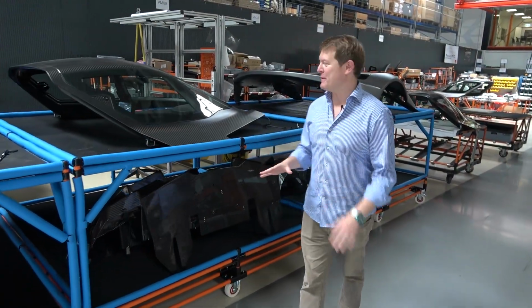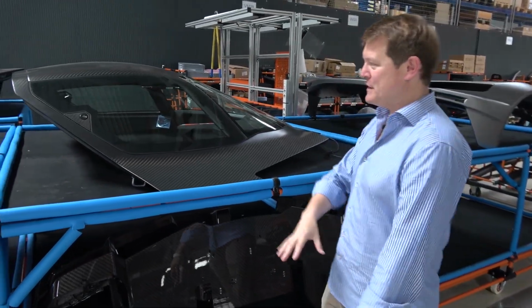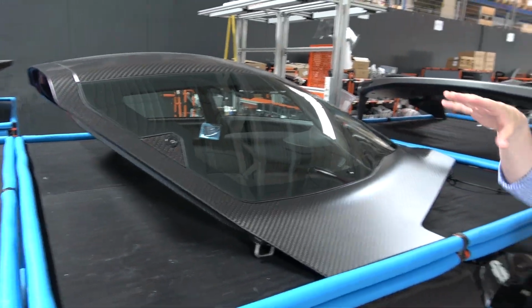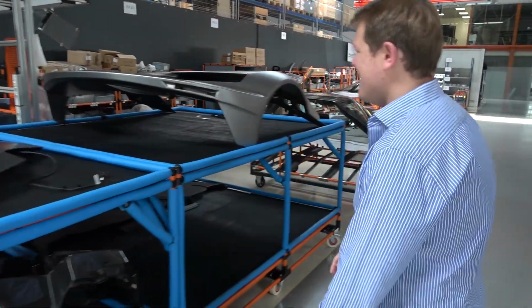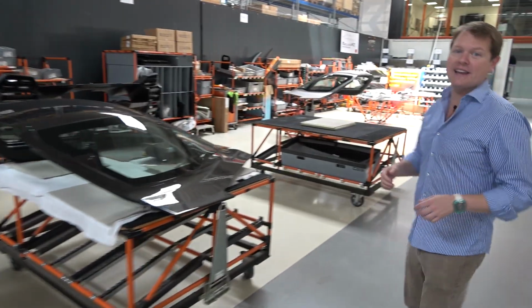I always enjoy spotting parts as we make our way through, and of course this is a street legal road car, which means you do need sometimes to open the side windows. You can release those if you need to grab a parking ticket or go through a drive-through, whatever it might be. But you've got all of the different parts lurking, ready of course to head to the assembly line itself.